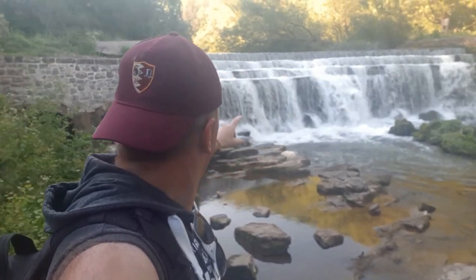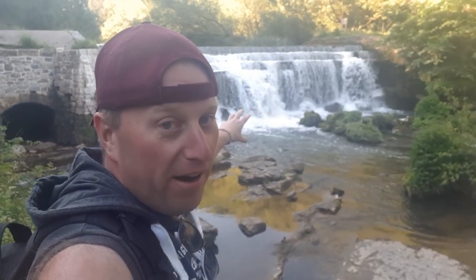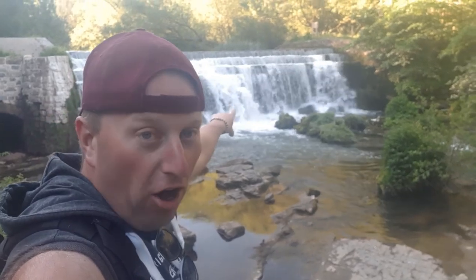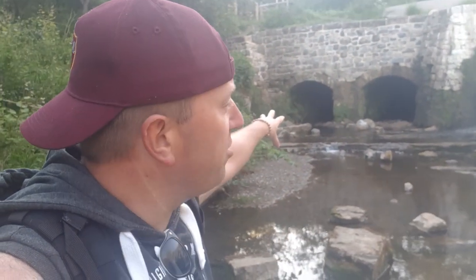To that then, absolutely spectacular. What you're looking at here is the River Wye. Now, a few hundred yards away, you've got that spectacular viaduct. But if you're going to come to Monsal Dale, you cannot come here and not look at that. But also, as Dave's just pointed out, I forgot all about this. So, this beautiful waterfall here, and then you've got two beautiful tunnels there.